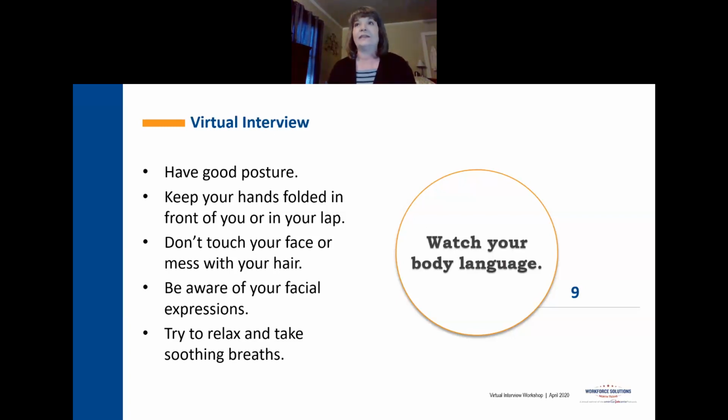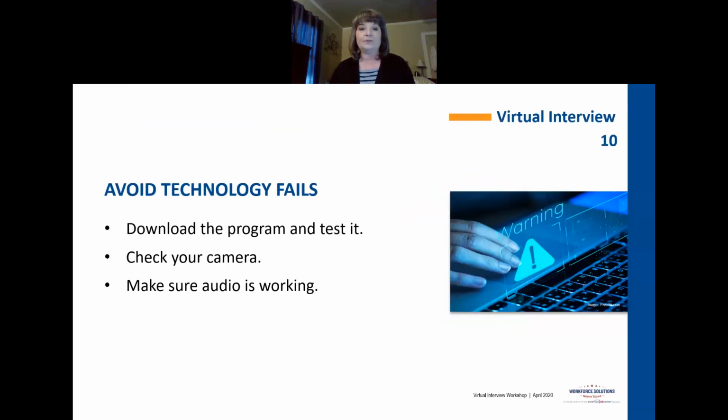Try to relax and take soothing breaths. You want to be comfortable. You want to feel comfortable during your interview. So try to do these things and watch your posture.